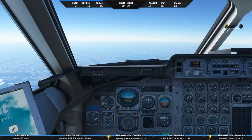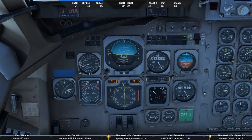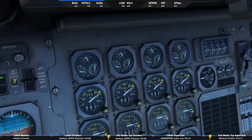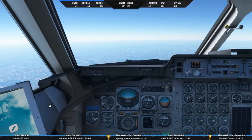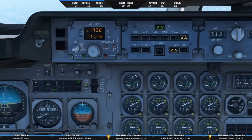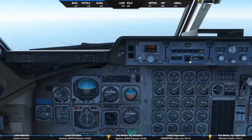Holy moly, this is taking a long time to climb. Well, I was meant to do a fuel check 28 miles ago. You know what I do really like are the gauges on this, the little rotary knobs, how they just turn. It's really cool. You never switched it to Mach mode. That might be why we are struggling to climb. That explains a lot.